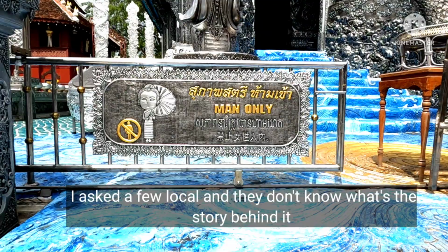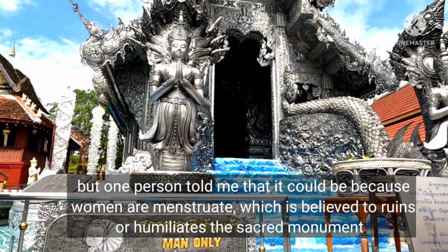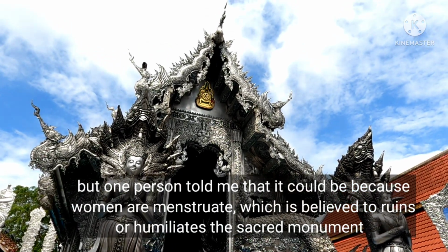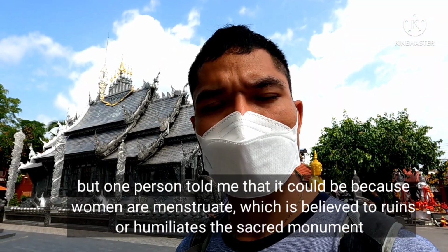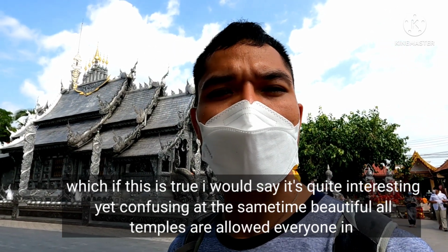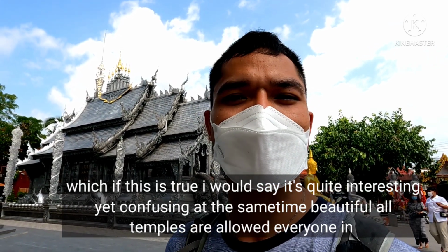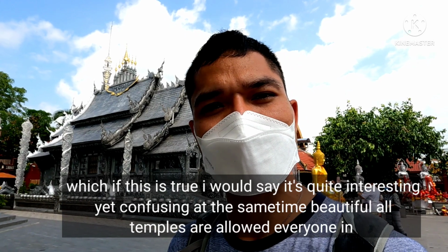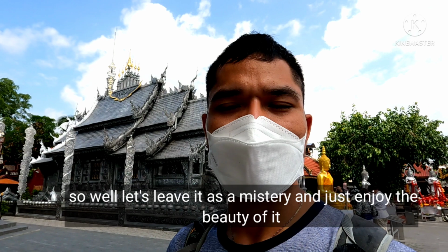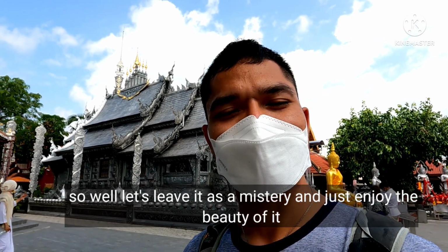I asked a few locals and they don't know what's the story behind it, but one person told me that it could have been because women menstruate, and it could ruin or humiliate the sacred place. Which, if this is true, I would say it's quite interesting, yet at the same time it's kind of confusing because most of the Buddhist temples allow everyone in anyway, except this one. So I think it's gotta be more than that. So yeah, let's leave it as a mystery and just enjoy the beauty of it.